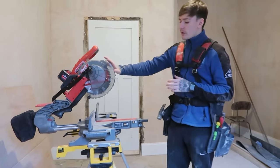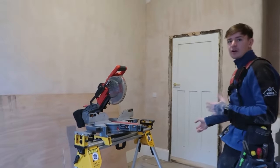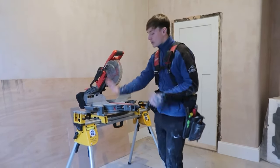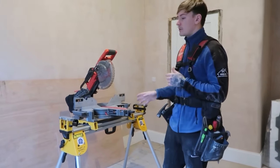So this is a new miter saw. It's a lot bigger, it's really good for doing things like the bigger scuttings that we've got, like these west end properties. It might annoy some people's OCD that it's a red saw on a yellow stand. I did look into getting the red stand, and the Milwaukee one just didn't seem as good. The DeWalt one is a far superior stand.